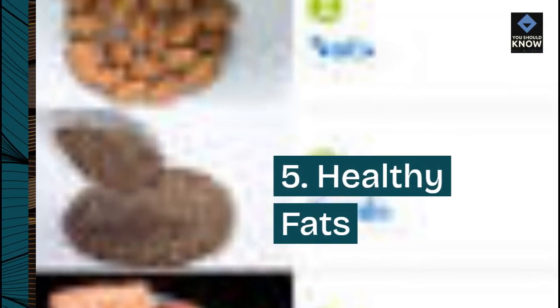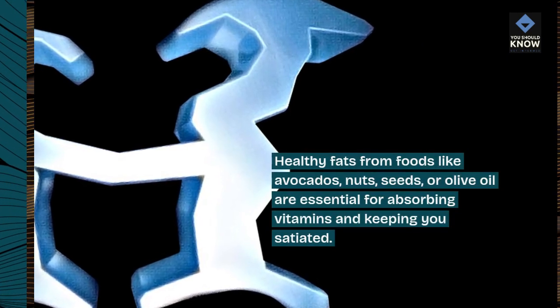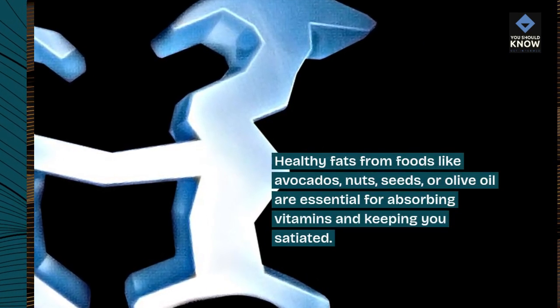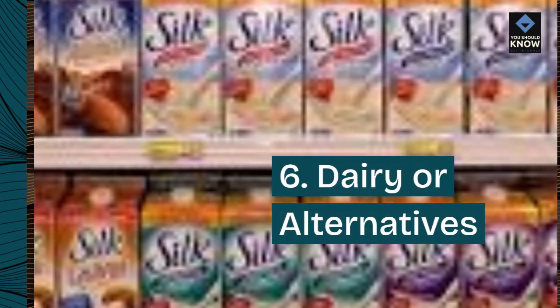5. Healthy fats. Healthy fats from foods like avocados, nuts, seeds, or olive oil are essential for absorbing vitamins and keeping you satiated. 6. Dairy or alternatives.